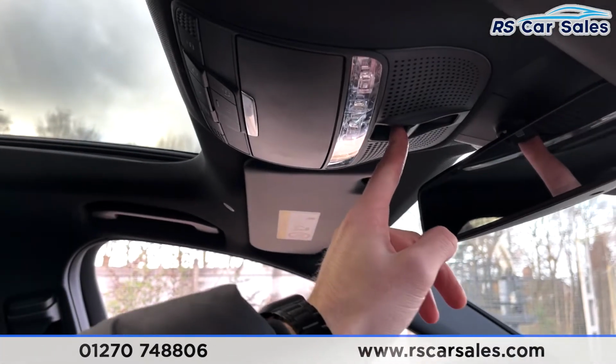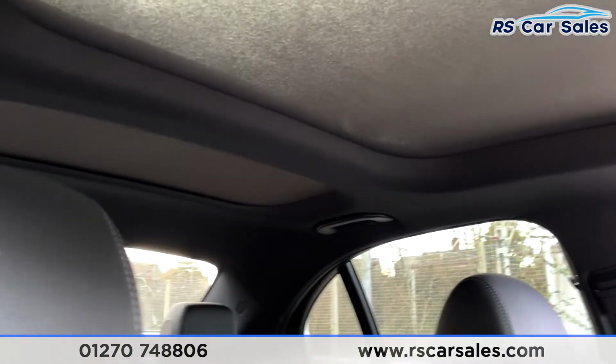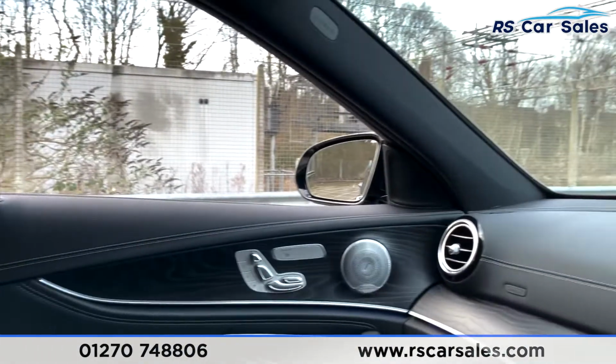If we then push this a second time, the blind will then follow as well. And it's just as if you're in a normal car without the pan roof. Incredibly versatile technology.